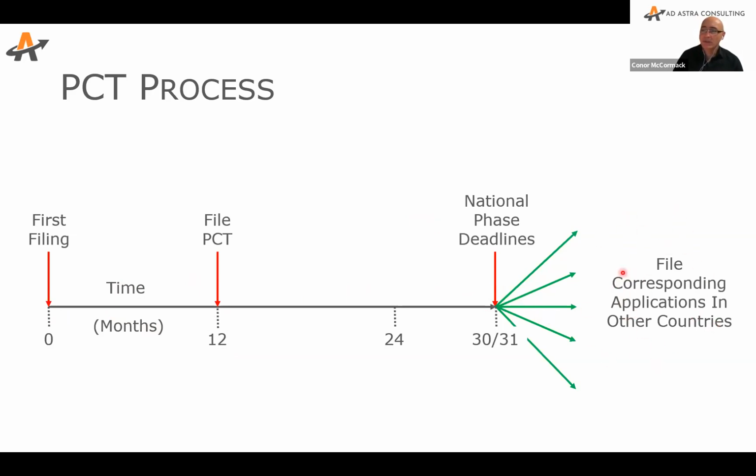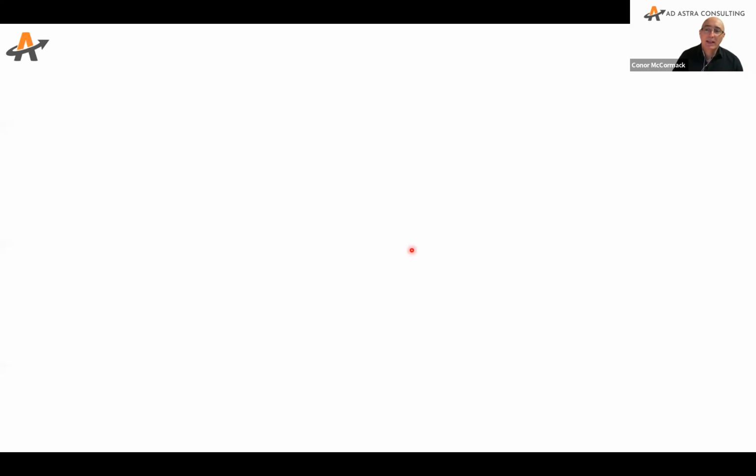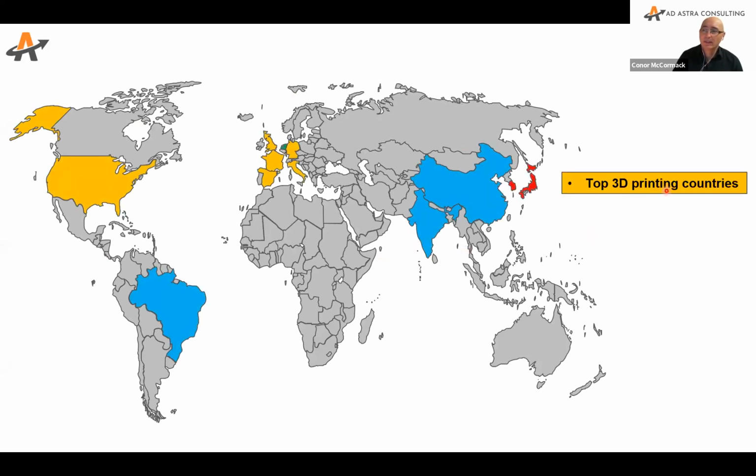Looking at the end here, what countries and what areas to file, that's another question that we get asked a lot. What countries should we protect? And Catherine went through it, showing a map there. But for us on a company level, the way we did it is that we looked at the map of the world, and we broke it up into 4 different regions. Firstly, we looked at color coding here. We looked at the top 3D printing countries. So for us in Europe, it was UK, Spain, France, Germany, and Italy were the top 5. And of course, America being nearly 30 to 40% of the market in one country, we had to protect that as well. So they were the first areas that we needed to protect.